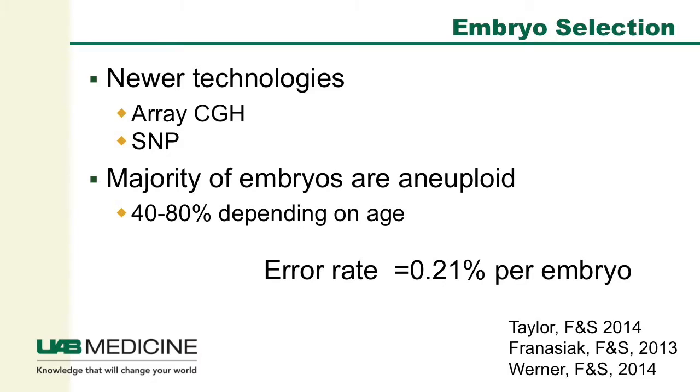As I mentioned, some of the newer technologies, such as array CGH or single nucleotide polymorphisms, allow us to have more and better information about the chromosomes of the embryo. The majority of embryos are aneuploid, and the rate can vary between 40% and 80% depending on the patient's age. This indicates how helpful the chromosome analysis can be when selecting the best embryo with the greatest reproductive potential for our patients. Some are using PGS as an adjunct to elective single embryo transfer in an effort to keep pregnancy rates equivalent while reducing the twin rate.